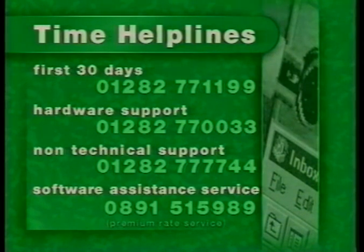After your first 30 days, or for delivery and invoice queries, there are other numbers to call, again depending on the problem. There's one number for technical hardware support and another for non-technical support, including delivery inquiries. If you have problems with operating software, there's another number to call. Now, this is a chargeable service using a premium rate telephone number. Again, it makes sense to be in front of your PC when you make the call.